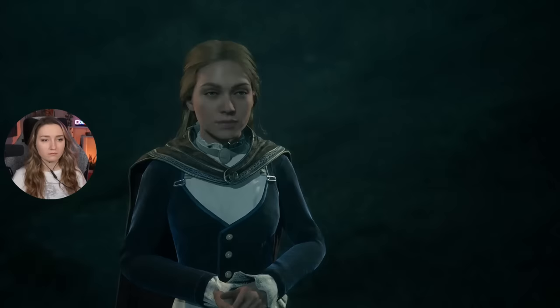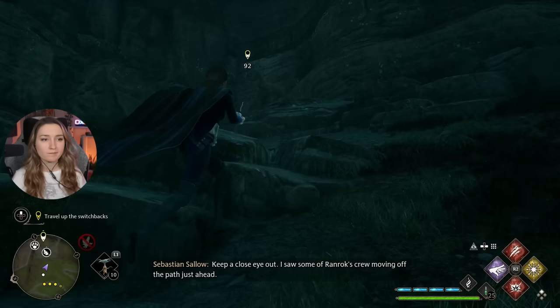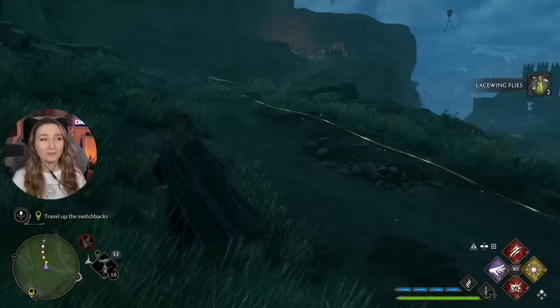Let's go, quickly, before we're spotted. Behind you. Keep a close eye out. I saw some of Ranrock's crew moving off the path just ahead. I wonder why. Raiding, I imagine. This mountain used to safeguard local hamlet valuables, but it's been abandoned ever since Ranrock took hold of the coast.